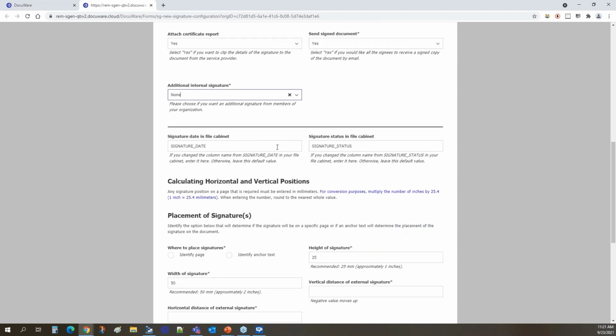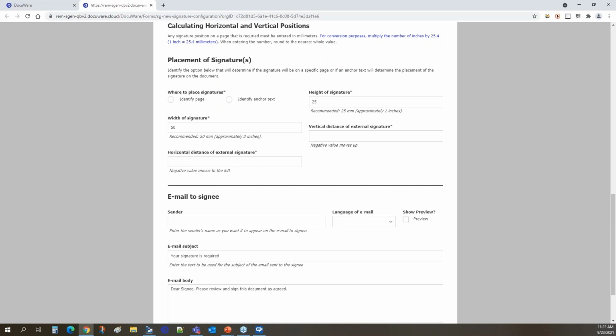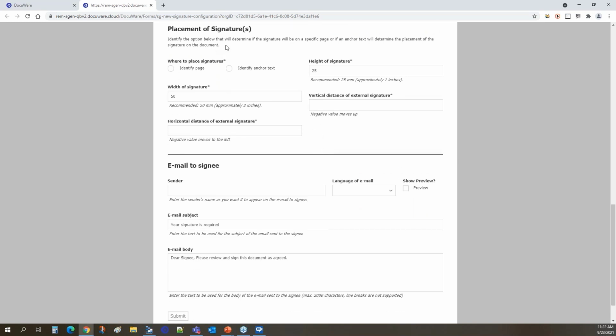Again, file cabinet information, because we're going to keep it within this particular organization, there's no reason to change any of that. But this is where it gets interesting. The placement of the signature. Now, you can choose to identify the specific page that the signature is going to go on, or you can identify anchor text. Now, what's anchor text?